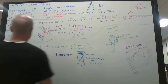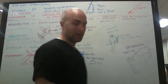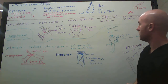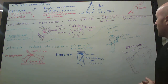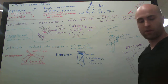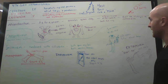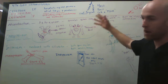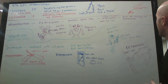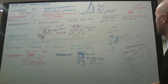Now it's going into the monobactams. There's only one monobactam that we have, and that's called aztreonam. I don't know if I'm pronouncing that correctly, but aztreonam is for aerobic gram-negative bacteria, and it is a good alternative in case somebody has an allergic response to one of the other beta-lactam antibiotics. And apparently it lacks a second ring, and that's why they call it monobactam, because it doesn't have 2 rings, I guess. And you don't give this to somebody if they have an allergic reaction to ceftazidime.